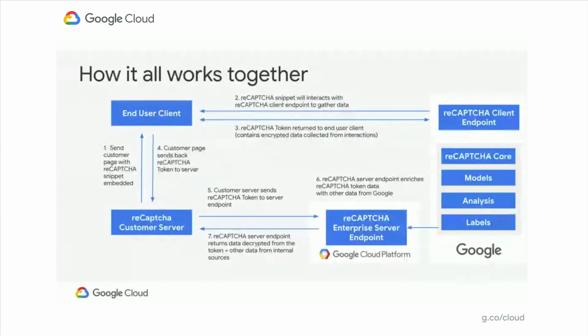Now, let's do a high level overview of how all of these parts work together. The pages are embedded with reCAPTCHA Enterprise. You can either have it on one single page of your website, or across all of your different pages on the website. The JavaScript will gather the necessary data required to process the risk score. And then that data is passed along as a tokenized element, encrypted, to the end user.